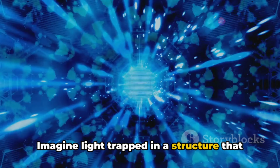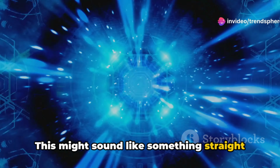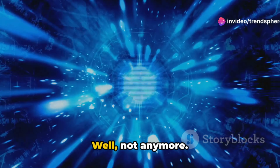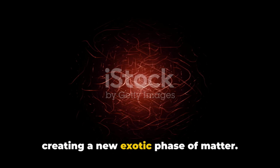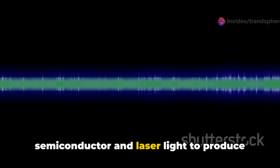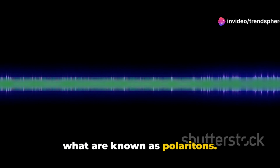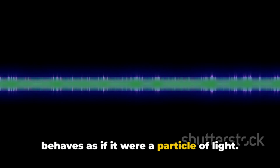Imagine light trapped in a structure that has all the properties of a solid. This might sound like something straight out of a science fiction novel, right? Well, not anymore. Scientists have managed to do just that, creating a new exotic phase of matter. To achieve this, they used a semiconductor and laser light to produce what are known as polaritons. These polaritons are light quasiparticles, a type of particle that behaves as if it were a particle of light.